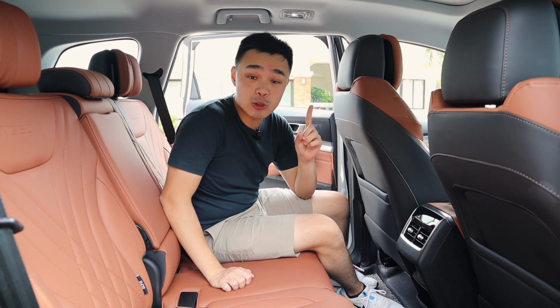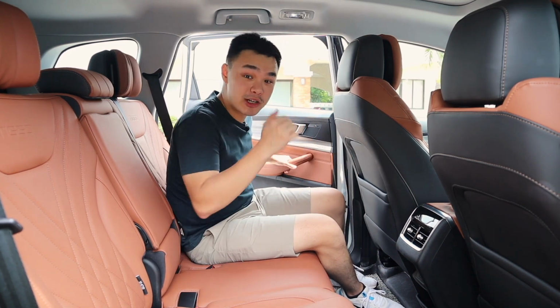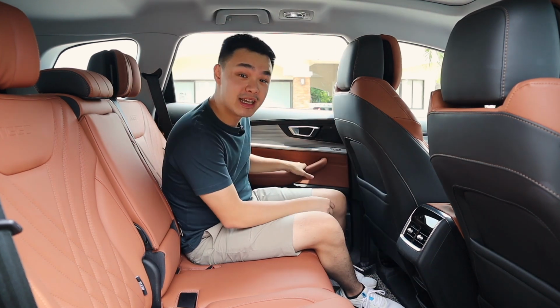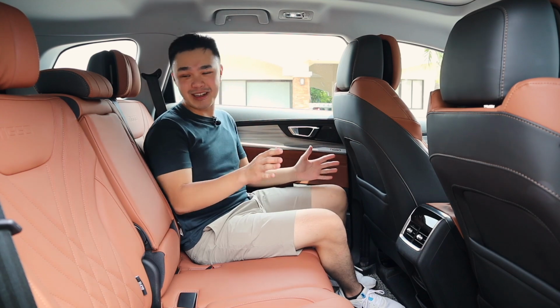This car is also great if you are being driven by a driver or a chauffeur. So now here at the back seats, we check the door first. And it also sounds incredibly substantial. I really love the sound it makes.